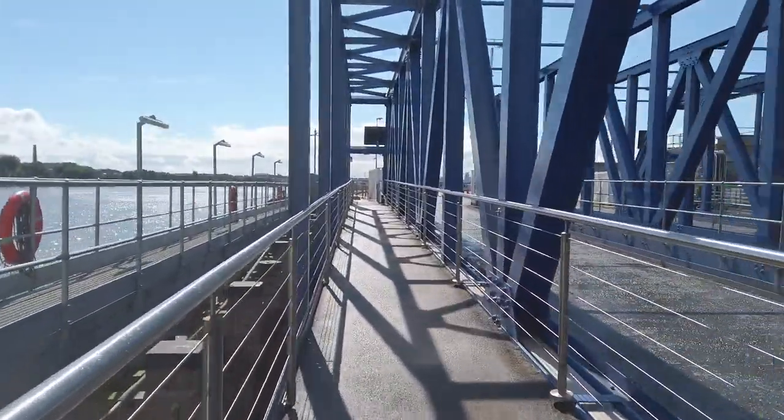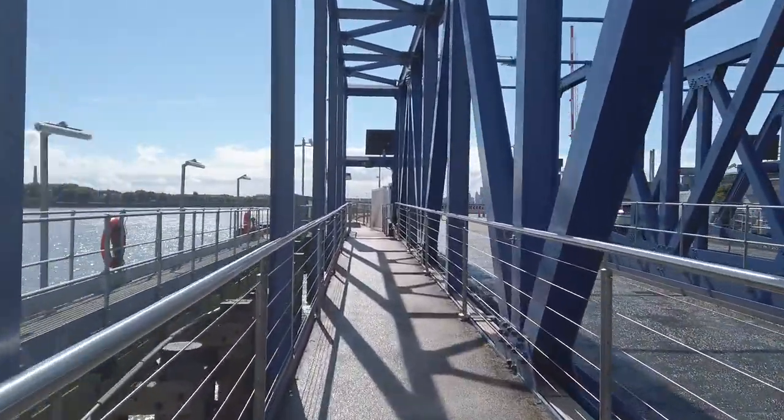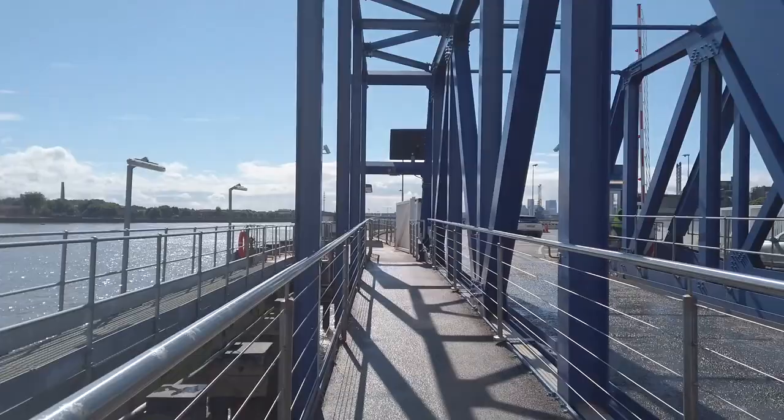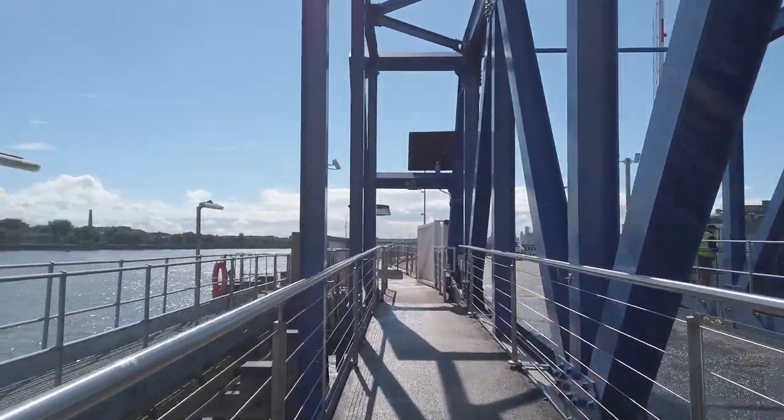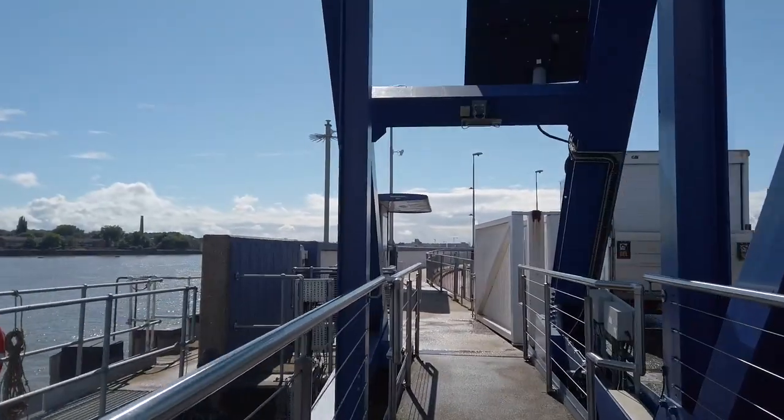That's another crossing done. So we did do the Woolwich Ferry in the end. I was really worried that we were going to spend until dusk just chasing it back and forth, but we did it.